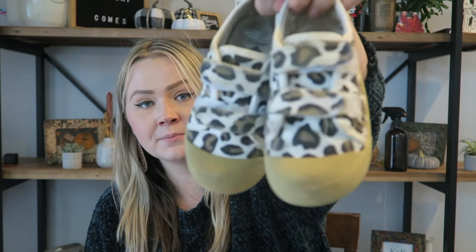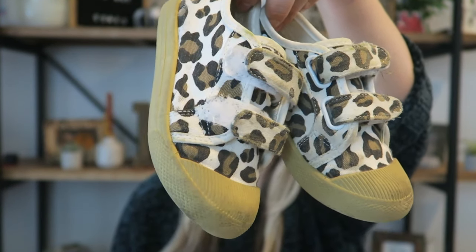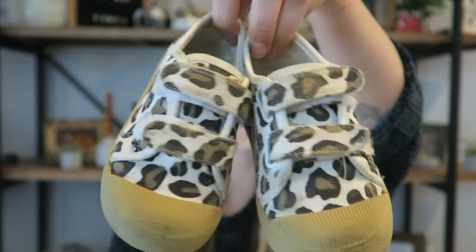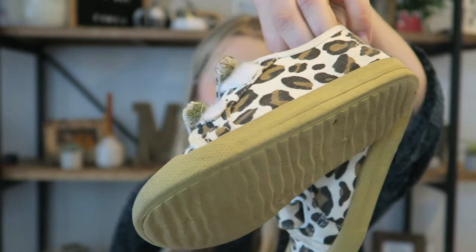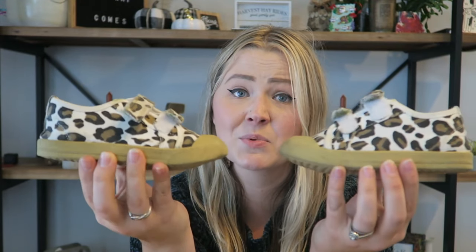This is probably the second most asked about thing in her wardrobe, and that is her leopard print shoes that I got from Amazon. These have been well loved and well worn for probably, I would say, like 2 months now. They are Velcro and super adorable. For an Amazon pair of shoes that I probably got for $15, these have held up really good. And I have yet to find something more durable in a similar print and similar style.